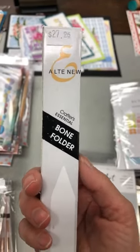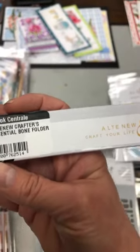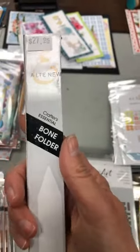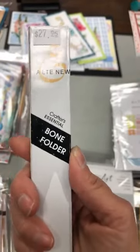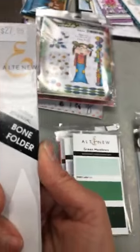Oui, c'est 27,95. Sont des Teflon ou ceux-là qui ne maganent pas les papiers, qui ne fait pas des marques sur les papiers. So France told us that this is one of her most favorite bone folders, and she has quite a few, she said.